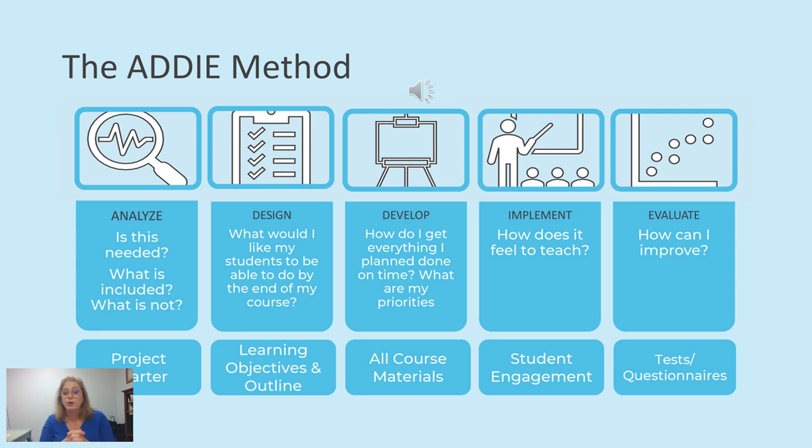really thought it through. So once you do the analyze and design stage, then you start building your course materials, your slide decks, your videos, whatever it's going to be, your handouts. And then you implement it.